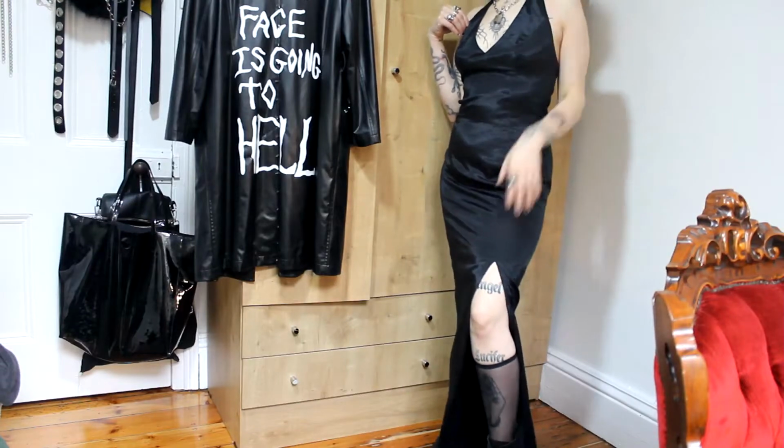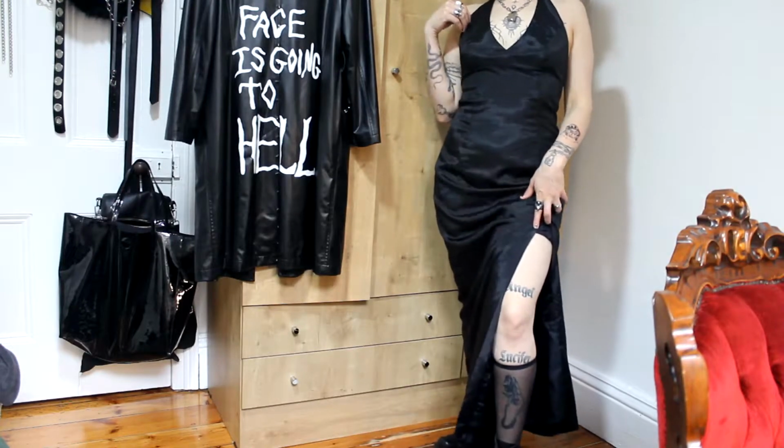I can see myself wearing this with platform boots or heels for something like a night out, or I actually wore it with a cap the other day when I was trying it on, just like a basic cap. There's a cap up there that I wore it with, and it looks really cool. It's like a really chilled out, casual look, even though it's quite a formal dress. Whoever made this did a really good job.